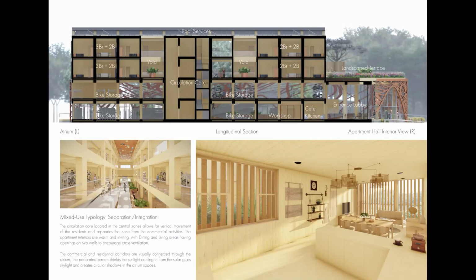The circulation core located in the central zones allows for vertical movement of the residents and separates the zone from the commercial activities. The apartment interiors are warm and inviting, with dining and living areas having openings on 2 walls to encourage cross-ventilation. The commercial and residential corridors are visually connected through the atrium. The perforated screen shields the sunlight coming in from the solar glass skylight and creates circular shadows in the atrium spaces.